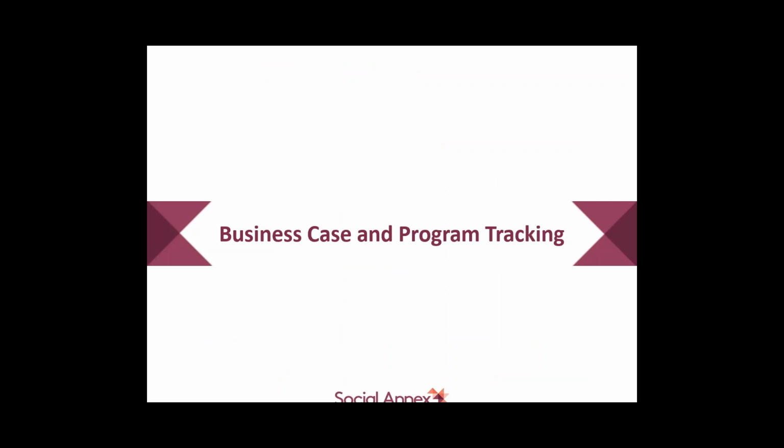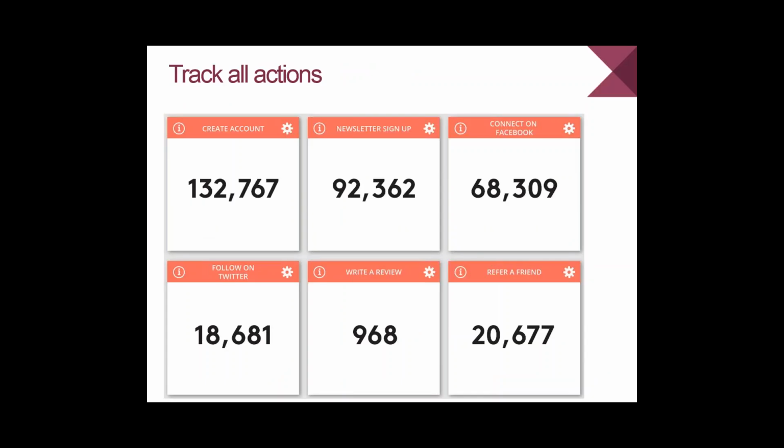And then lastly, in terms of all these aspects of loyalty, it's very important to track the outcome of the program. And there are some aspects within the tracking of the program that we highly recommend. The first aspect is tracking all the actions that you are allowing people to do. So if creating accounts was an action, then track how many people created that account. If newsletter signups was an action, track how many people signed up, or connected with you on Facebook, or followed you on Twitter, or wrote reviews, or referred their friends.